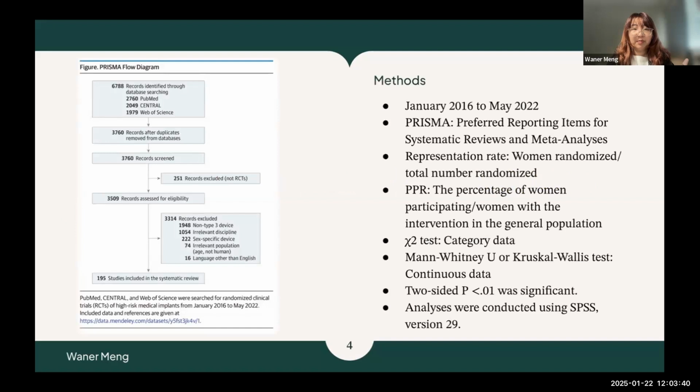Then we move on to the methods that the researchers used. This systematic review evaluated women's representation in high-risk medical implant trials published from January 2016 to May 2022. The PRISMA reporting guideline was followed. So what does it stand for? It stands for Preferred Reporting Items for Systematic Reviews and Meta-Analysis.